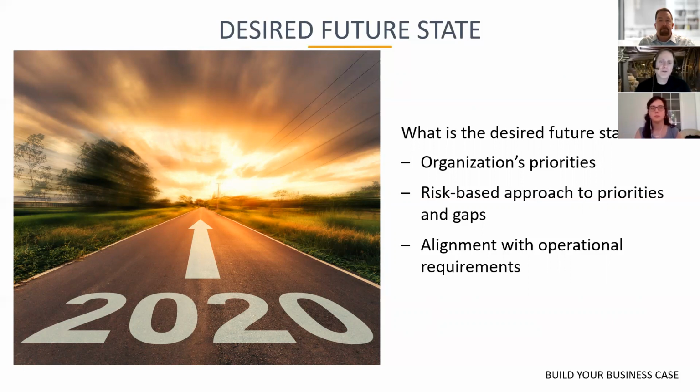We need to consider the organization's priorities and take a risk-based approach to identified gaps. Something that we've done at our current agency is look at the 3 to 5 year plan and map it out with our executive director's overall organizational strategy. It's very important.